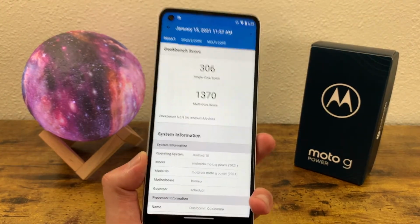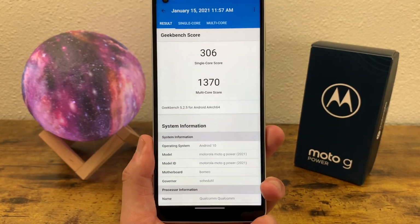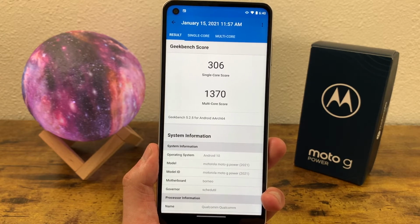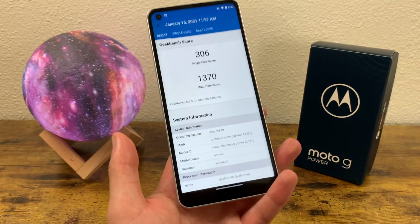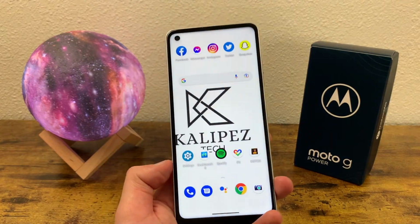Now independently, Geekbench 5 scores don't really mean a whole lot by themselves. You really need something to compare them to, so what I recommend is running a Geekbench 5 benchmark test on your current device and comparing the scores to this one to see whether or not this phone would be an upgrade. Now with that being said, personally, as I've used this phone, I haven't experienced any performance issues.